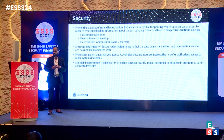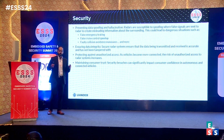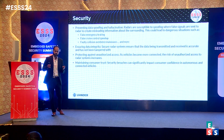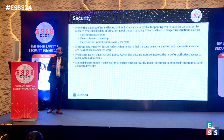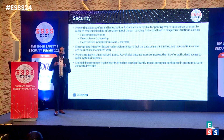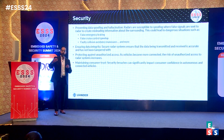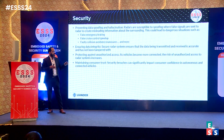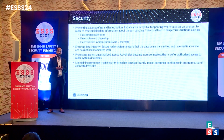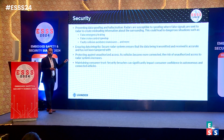Typically, when we talk about security, we always feel that security is all about IoT or web transactions that we are doing. But think about a security breach in an automotive sensor. What if I tell you that the radar data that I transmit and receive can itself be spoofed? There is a research that happened, and I have a next slide on that. But other than the radar spoofing, there are other threats that we discussed.